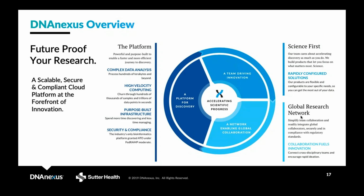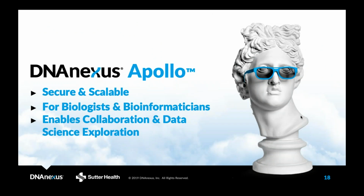So I'm going to spend just a couple of minutes talking specifically about one component of our platform, and that is a more recently launched solution called DNAnexus Apollo. DNAnexus Apollo was very intentionally built to address these complex multidimensional data sets where our customers, whether that's an academic medical center or a healthcare provider such as Sutter or a pharma company, are dealing with multiple clinical data sets that have linked genomic data set as well, and also have teams of scientists, both biologists and bioinformaticians and computational biologists, that all want to be able to explore and analyze this data collaboratively and critically in a very secure and scalable environment.